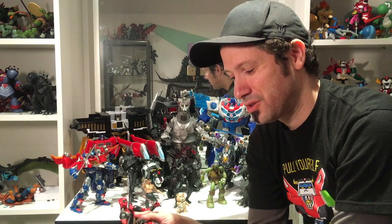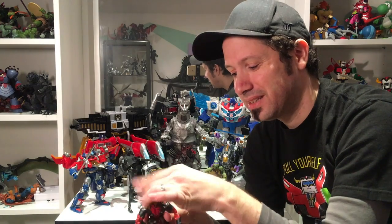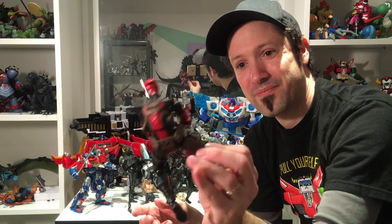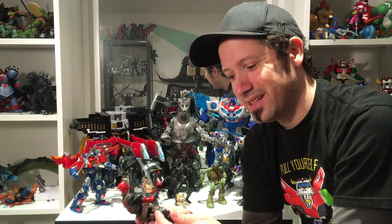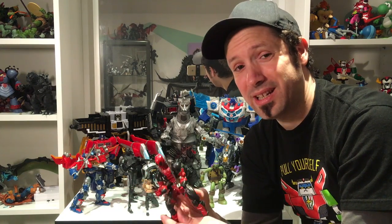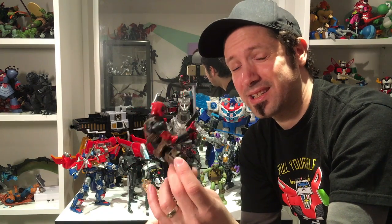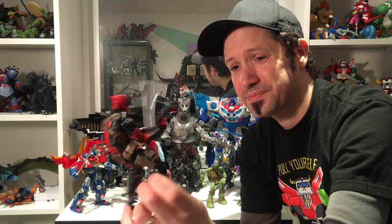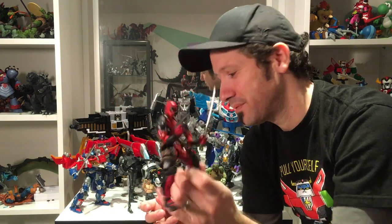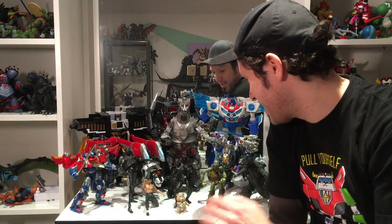This figure is really cool. Something completely different here as far as an action figure goes. It is really amazing, and if I had more time with it, it'd probably be higher on the list. But yeah, it's a cool figure, guys. I haven't reviewed this yet, but definitely gonna be soon. So I'm gonna put these guys down here as I go.